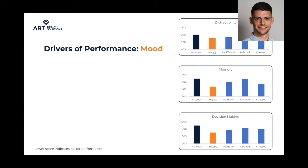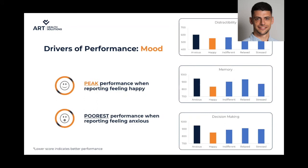So the data here shows that employees performed best across all 3 of those domains when they reported feeling happy. But on the flip side, when the employees felt anxious, that was when their performance was poorest. So I think this highlights the importance of mental state for performance, and raises questions on both sides of the coin. For employers, how can we best support this so employees are able to function at their best? And for employees, how can we be aware of this, and how can we act accordingly as individuals to try and facilitate this? I think there's a responsibility there together, and by implementing those strategies that are going to facilitate both employee mood and performance, that's inevitably going to be a win-win for both parties.